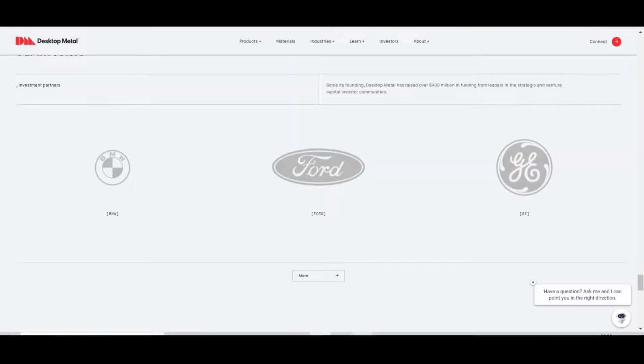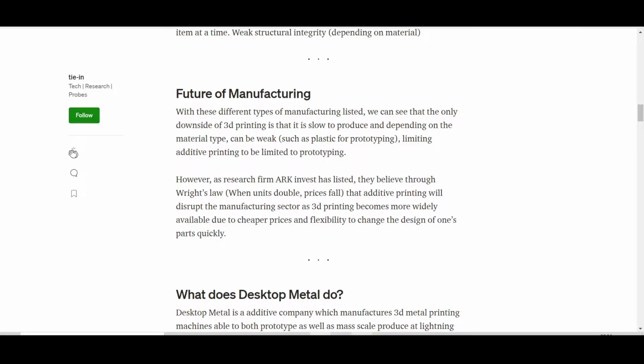So consider a real life example. You need a part for your car, so you go to the auto factory or the dealership. They order the part from the manufacturer. The part then needs to be shipped from the manufacturer to the dealership. This takes time. So with this technology, it would make it possible that you go to the dealership, and instead of them ordering the parts from the manufacturer, they actually print your parts right there and then. Think of the time and the cost that is saved. This is why Ford and BMW are amongst early investors in Desktop Metal. Metal 3D printing is considered to be the future of manufacturing.